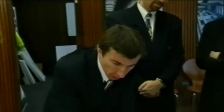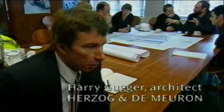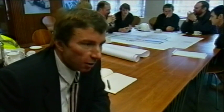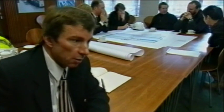For Gugger, these are all issues that he thought had been settled in the Herzog & de Meuron design. I'm still convinced. I mean, it's very robust. For example, this whole issue about the shop. I'm going to a shop because I want to buy a book, and not because I'm forced into it, you know. I don't need to be pushed in a shop. I even would not allow this to happen. I really think if this is the future of museums, I'm not interested anymore in that.